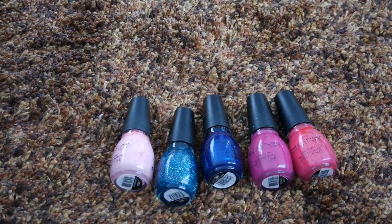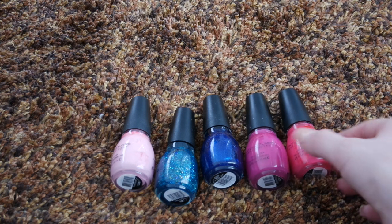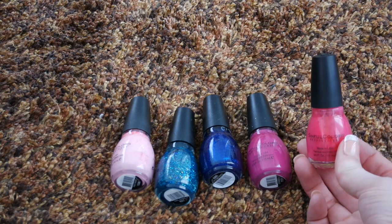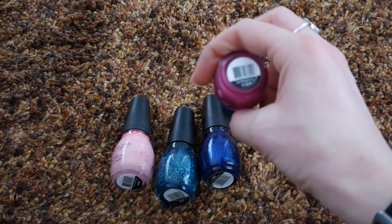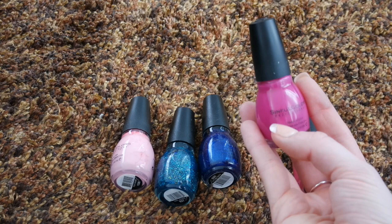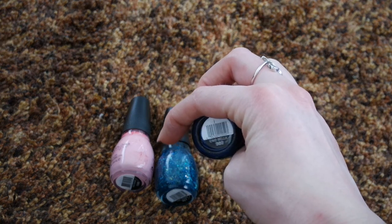These are the Sinful Colors polishes that I'm getting rid of. I also think that Sinful Colors, for how inexpensive they are, are phenomenal polishes. So I'm saying goodbye to Blaze. I kept another color very similar to this and I didn't feel like I needed duplicates of it. I also got rid of Outrageous. This again is a color that I kept an OPI version of. I have this color, Ciao Bella.